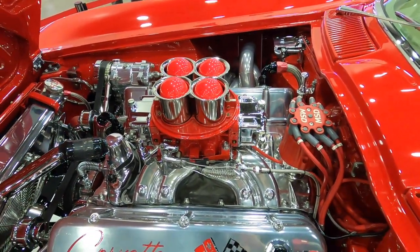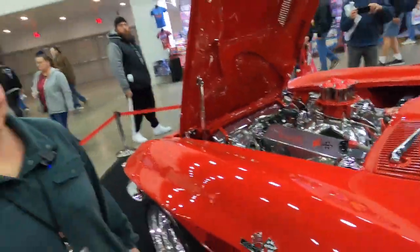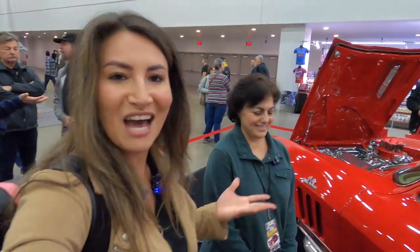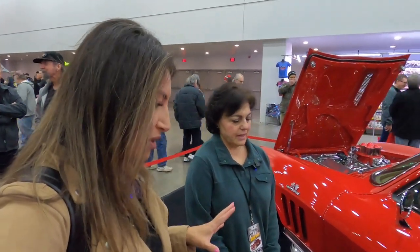Wow. Polished every part. This is just brilliant. It's artwork. It's absolutely artwork. When you were telling me that when you got this in 96, it was blue and you were not that wowed by it. You guys were destined to get it and do a full frame-off restoration. Yes. And you did that so well.